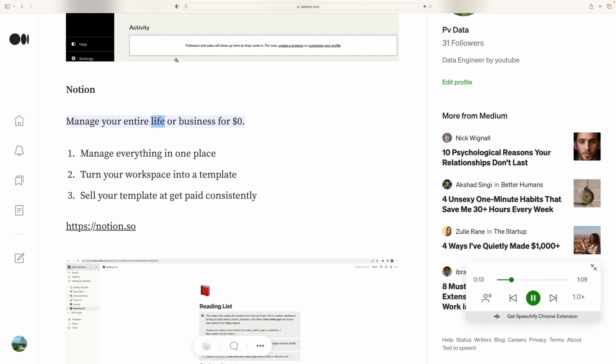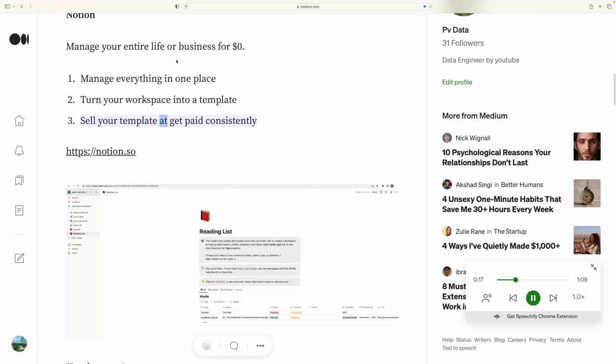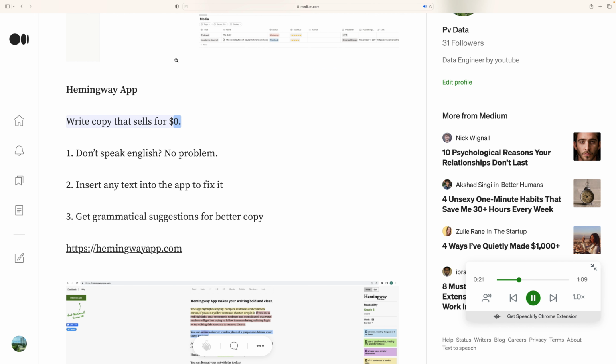Notion. Manage your entire life or business for $0. Manage everything in one place. Turn your workspace into a template. Sell your template and get paid consistently. Notion.so.